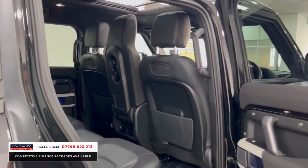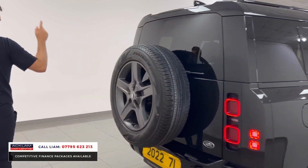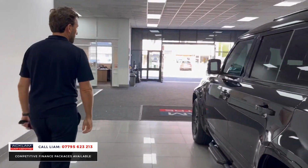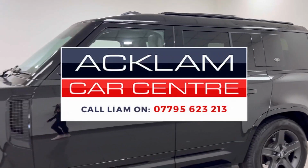So the car has got unbelievable spec. Jump seat, 110, electric deployable tow bar, D250, 3-litre diesel, Santorini black, priced on the money to sell today. If you want to call me direct, you can. The car will sell instantly.